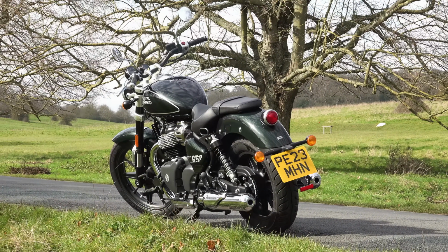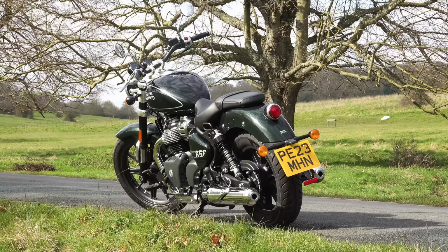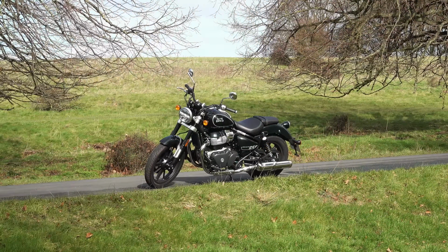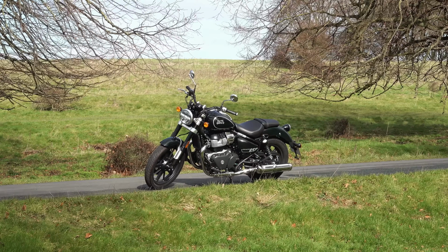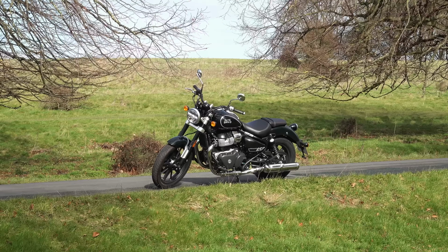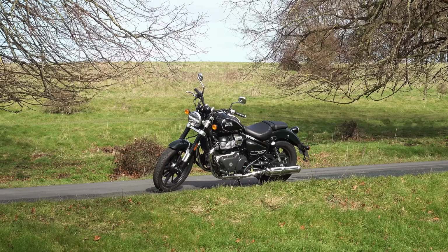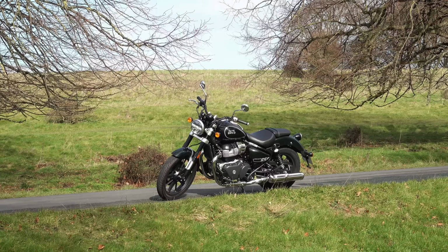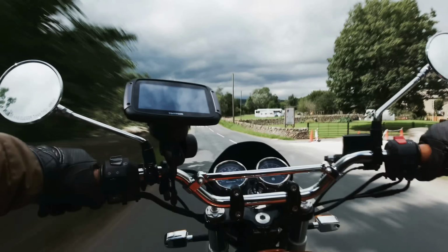The only time you do notice it is when you first try to push the bike off and actually get it rolling. It does require a little bit more effort. But once you've got it moving, I would say both bikes really are about the same. Yes, a little bit more effort is required when manhandling, but it's not a huge amount.